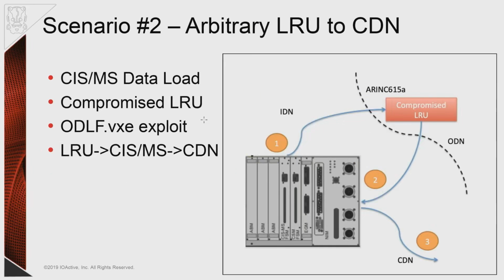A second attack scenario is from an arbitrary line replaceable unit to CDN, and this is similar because we have to understand that the ODLF functionality that allows updating new firmware to these LRUs can be used to exploit the crew information system. So imagine that we have a compromised LRU that is going to receive new firmware. We can trigger the exploit against the updater, and in that way we can have access to the crew information system, the IDN, and eventually the CDN.